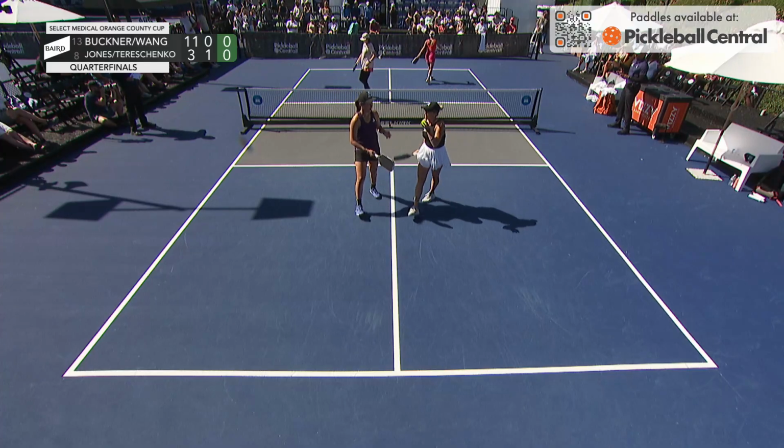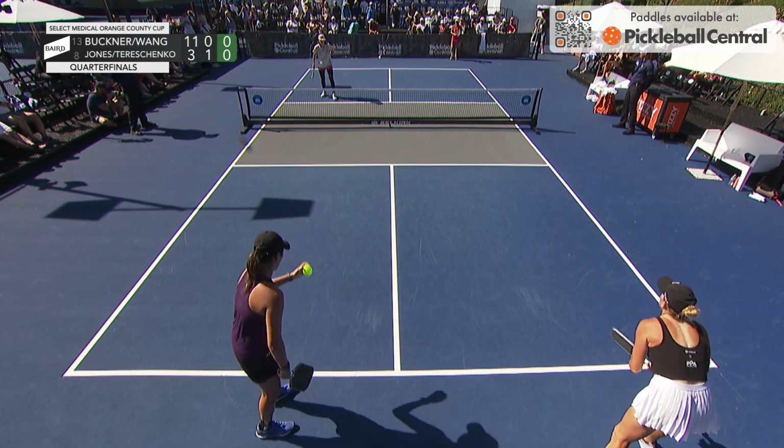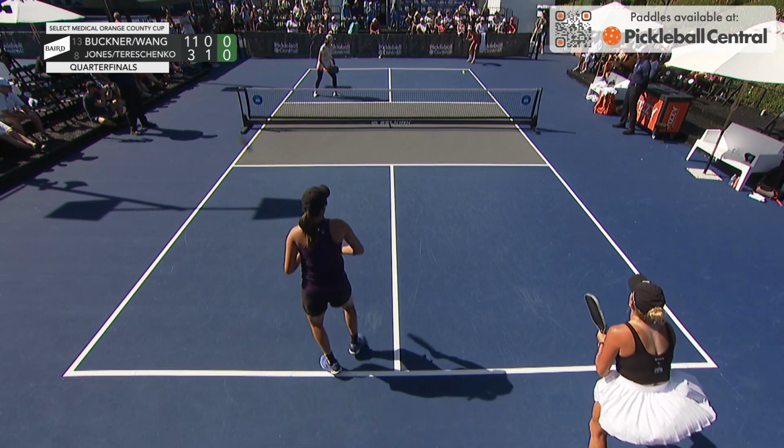Second serve. It's a good spot from Irina. Good play by Irina. Brooke Buckner is always sitting on that backhand, so to find that right shoulder is very tough to do.